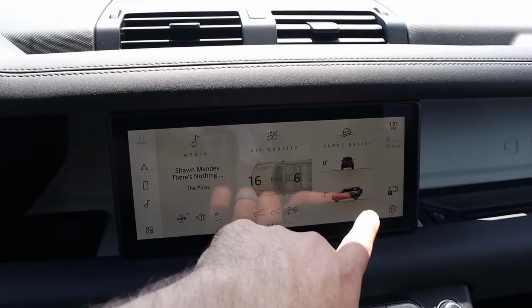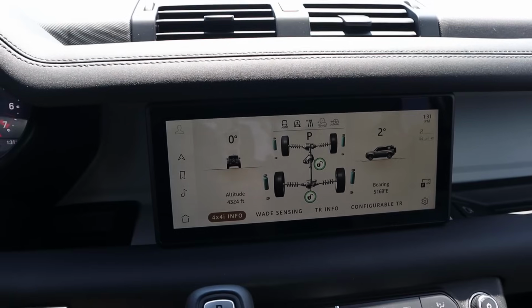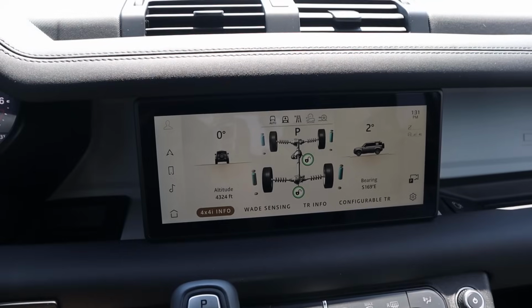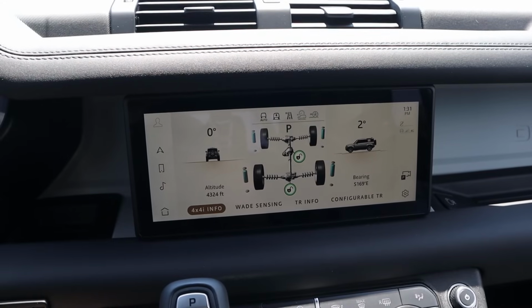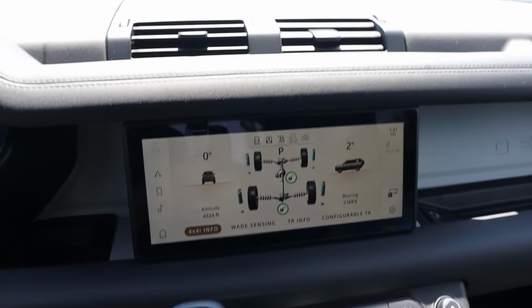Now, if you want to check if your Defender has the locking diff package, it's actually really simple. Just go to the, is it the slope assist? I think it's the slope assist. Yep. So if you go to slope assist, it'll show you. And so basically, if it didn't have any locking diffs, it wouldn't show them on the diagram. But this has the center and the rear, and so it shows them on the diagram right there. And it's all automatic, so you don't have to do anything yourself.